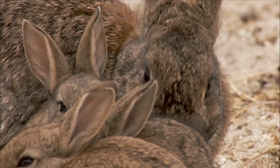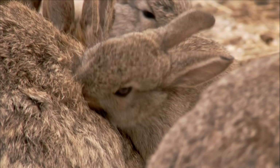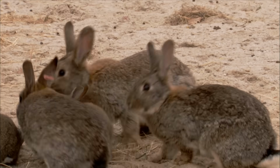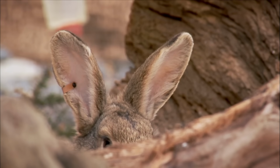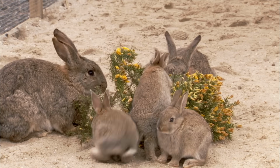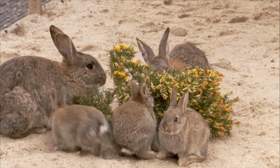Because outside the warren, security for a rabbit is a case of safety in numbers. The more rabbits there are, the more eyes, the more ears. Therefore, for the individual, the more time spent feeding. Now look, they're taking their first fresh meal, if you like. Because up until this point, they've been fed on the mother's milk.